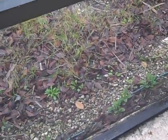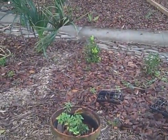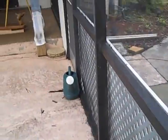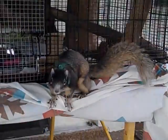So I let her in the pool cage door. As a matter of fact, I think that's her right there. Bunny, come here, baby. And I let her in the pool cage the other day, and she went right in the pool. So I fished her out, and I thought, oh, no, she's never going to come back again.